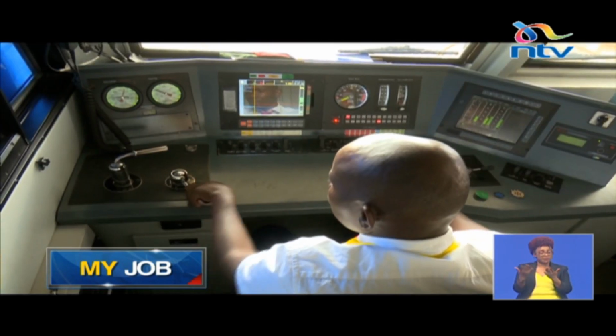Then you are given the document, the running document. That's where you, together with the assistant driver, go through them, you check that everything is okay. Then you are given the AC card, you are given the keys, the relevant documents, the train, you insert the details. Again, you counter check with your assistant driver. After that, you do now the locomotive checking.